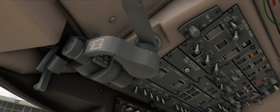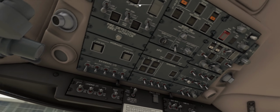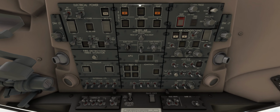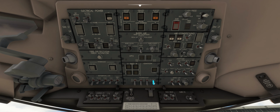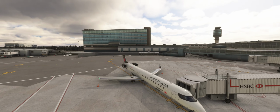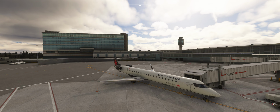Okay, DC service is coming on, so let's go all three. DC service on. Nav lights are good. Hydraulic pumps are coming to auto. Fuel boost pumps on. APU. Okay. APU is good.